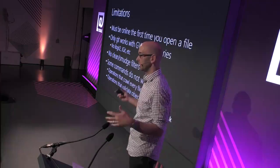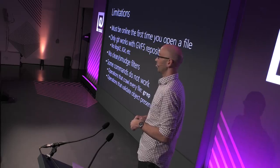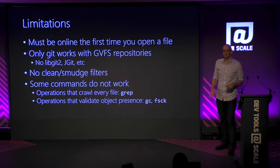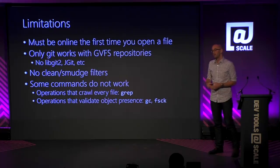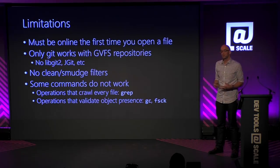Only the Git command line client right now works with GVFS. That was where we did all our hacking to make things work. We've added some things like the ability to go to the internet and get files, which is not something that exists in Git without some patches. They're on the mailing list. We're getting them into the project. But we haven't done that for libgit2. We haven't done that for JGit. We haven't done that for Dulwich. That means that if you're using a client that depends on that, it won't work.